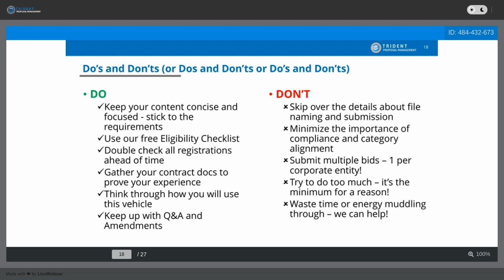And we'll talk through that a little bit when we get to the long-term success section. And then also do make sure you keep up with Q&A and amendments. There's usually a minimum of about 200 questions that get answered, and usually at least one amendment that goes along with these things, just to help clarify or point out discrepancies or streamline things a little bit. So you are going to have to make sure that you're monitoring this opportunity even after it comes out, so that you remain compliant throughout the course of the bid.